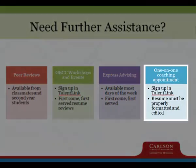Once your resume is in fairly good shape and has been properly formatted according to the Carlson resume template, the GBCC also offers one-on-one coaching appointments to help you finalize your resume prior to recruiting. You can sign up for a coaching appointment using TalentLink, Carlson's online recruitment tool.